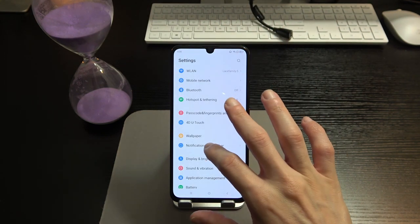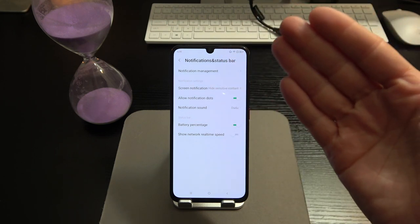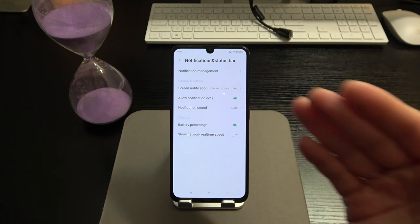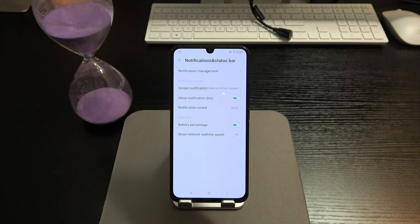Let's see. So, notifications and status bar. Here we've got notification management, screen notification, allow notification dots, notification sound, battery percentage, and show network real-time speed.